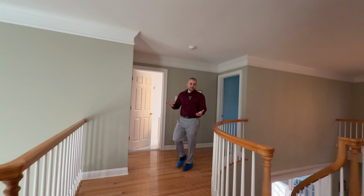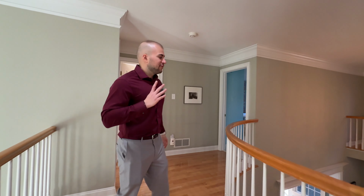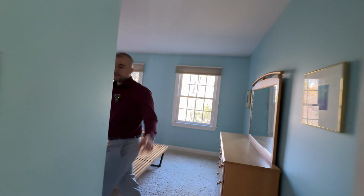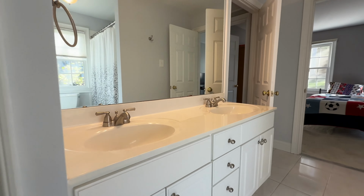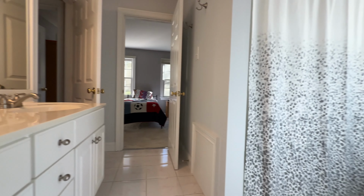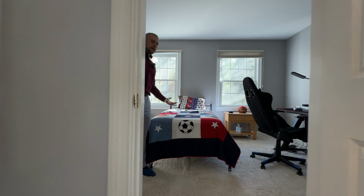So we are upstairs. On the 2nd floor, we have 4 bedrooms. Let's take a quick look. Bedroom number 1 splits a Jack and Jill bathroom with another bedroom. So here's your 2nd bedroom.